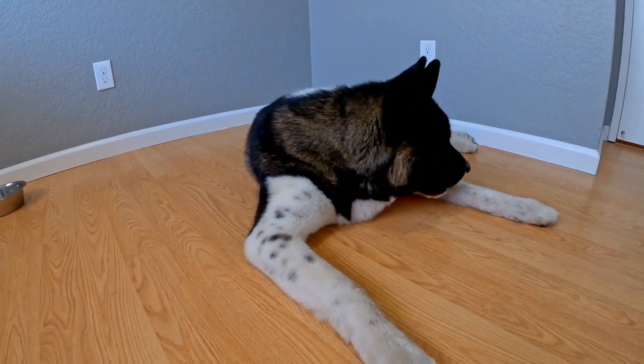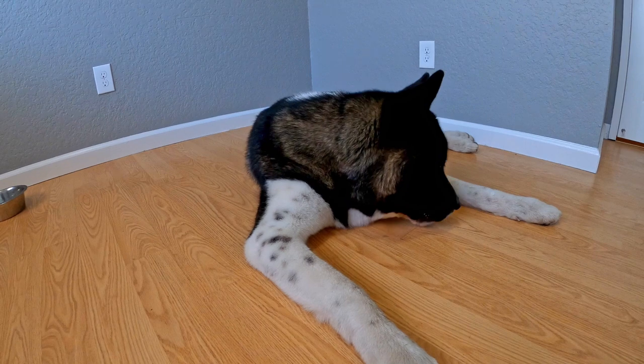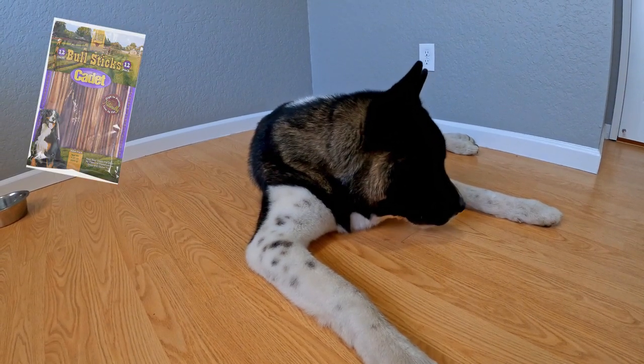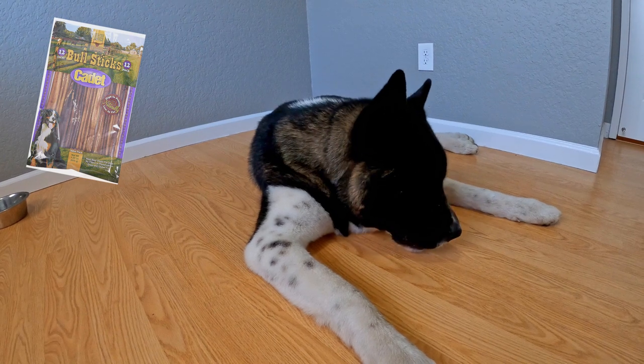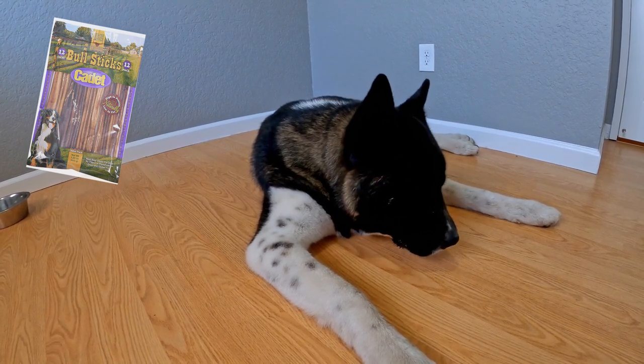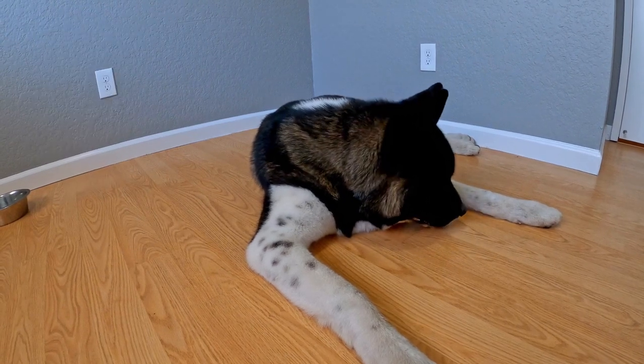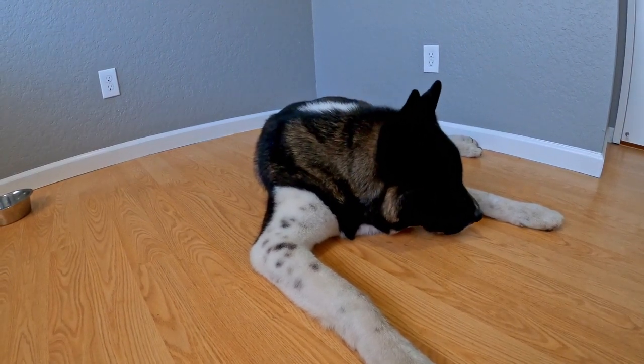As Toby is finishing up, I just wanted to leave you guys with some information about the bully sticks. The brand of this bully stick is called Cadet. I got them from Costco and they come in a pack of 12 at a great price. They're 12 inches, they're massive, so Toby loves them.